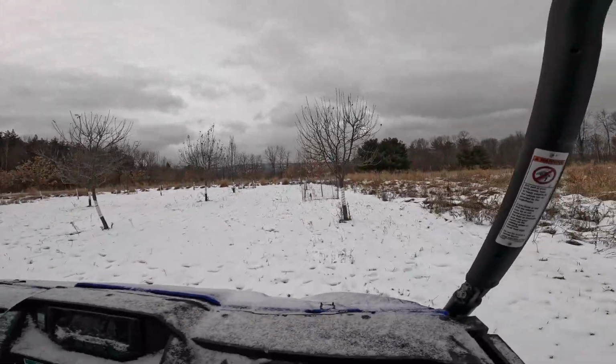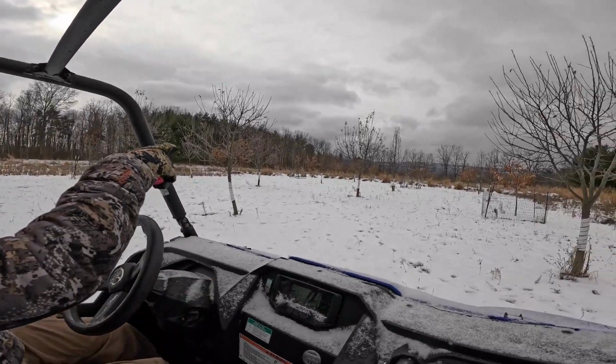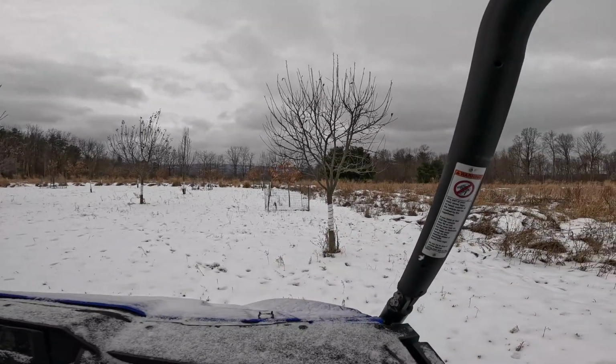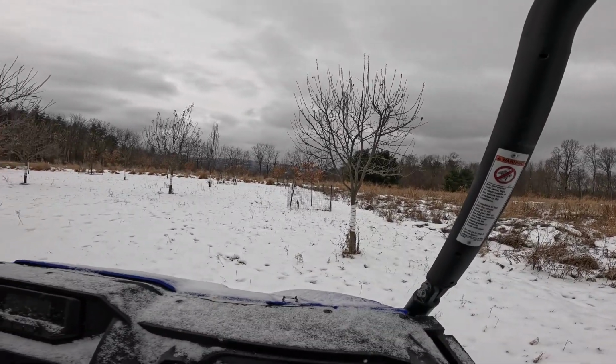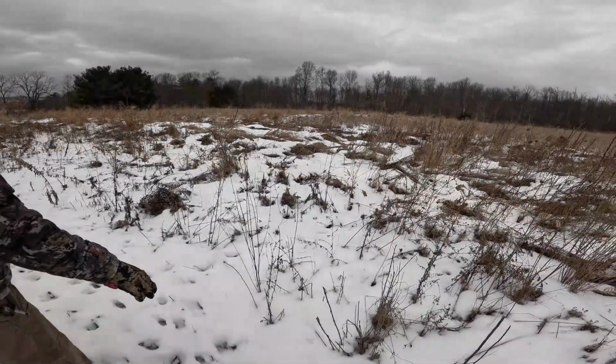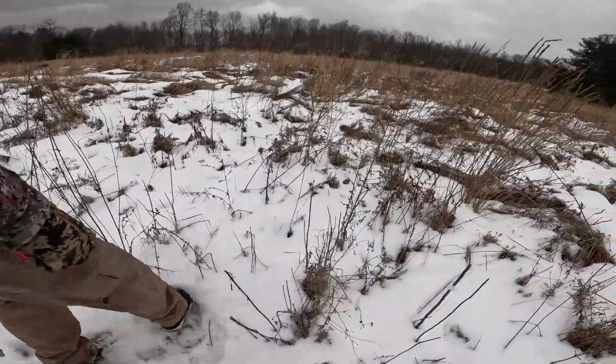Do you cut these down at all, or you just let them go? No, I prune the hell out of these. Every year I prune them. See the difference between the apple and then the pear, how the pear wants to go straight up? Those aren't easy to find, they're all over in here. They're right over here, just laying down. Oh yeah, just wanted to find one.